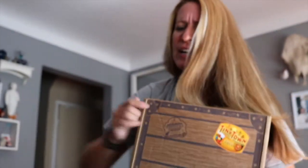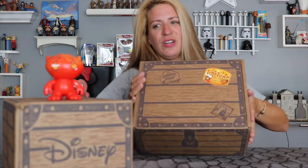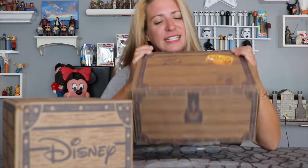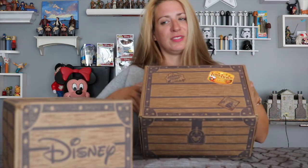What's going on down there? Guys, come out, we're gonna open the box. This is it, the Tiny Town, which, oh, and this guy. That was our little shot tester. It is not in such a tiny box compared to last month, or two months ago's box, which was a lot smaller.